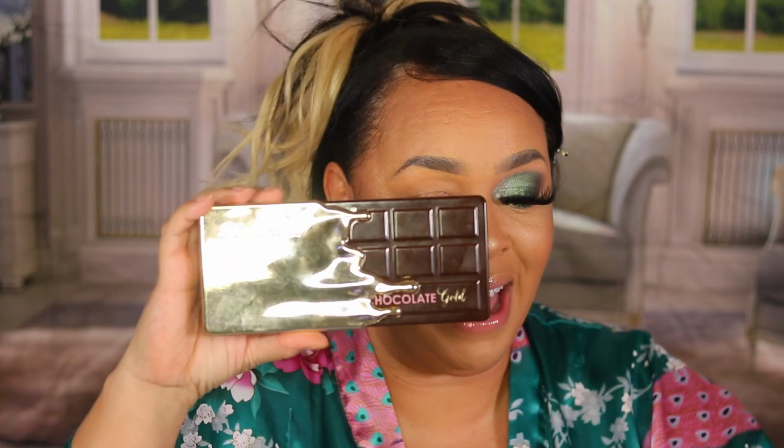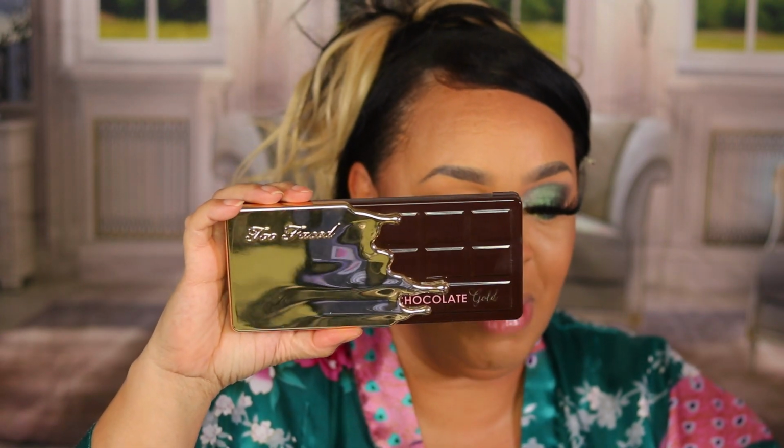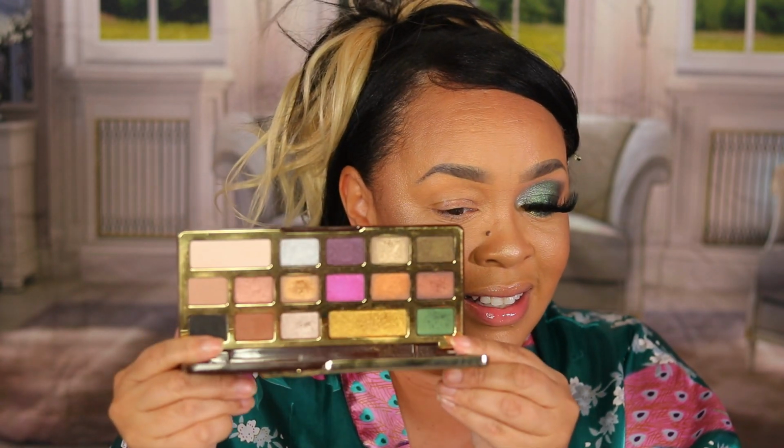Okay, so drum roll please for the palette that was launched years ago. I probably haven't touched it since maybe 5 or 6 years ago. It is the Too Faced Chocolate Bar Palette in the gold. Yes, look at the packaging. Remember when this came out, guys? I know y'all did because it was a hit. And here's what she looks like.